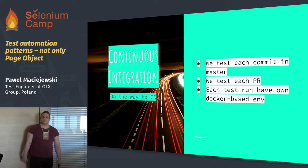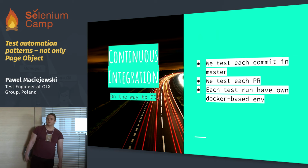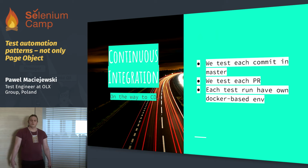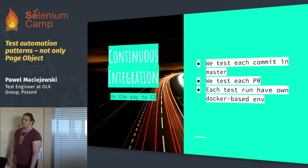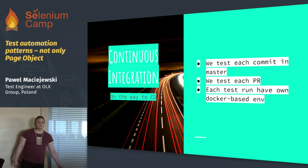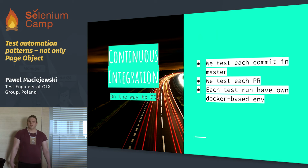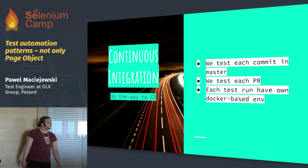It's integrated with GitHub, so when a developer creates a pull request, he can just put a comment saying which subset of the tests he wants to run. Then it's passed to Jenkins, which after the run gives back the results. So then they can merge it or not. And what's really nice is that each run contains a full development environment, a Docker-based environment, both for the application and for testing. We are building this for each run. It allows us to parallelize everything, even on a test level and also on a test run level, because each test run contains its own environment.